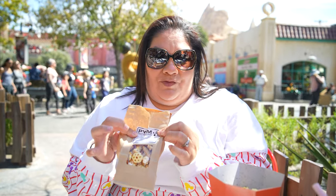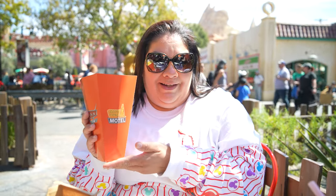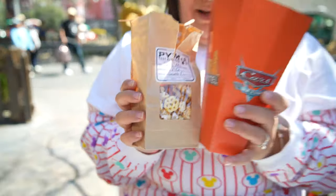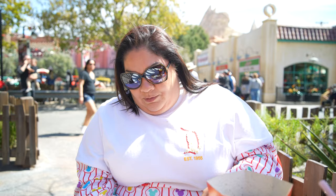Is $7.50. Ooh. And you can get one of these scoop popcorns for $5.99. Yeah, that's a pretty big difference in size. And it's not like it comes with anything that's super expensive in there. No. Okay, so let's see what's inside of it.